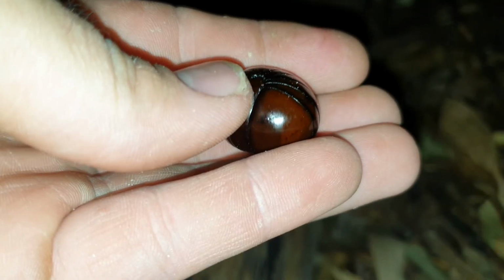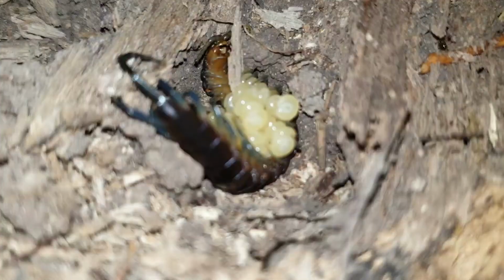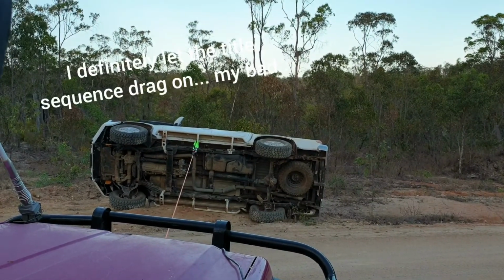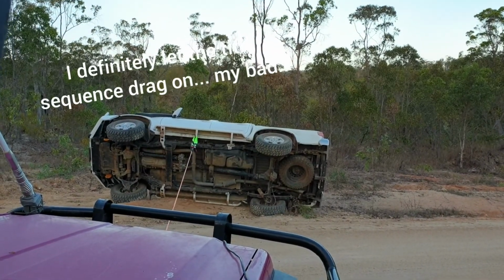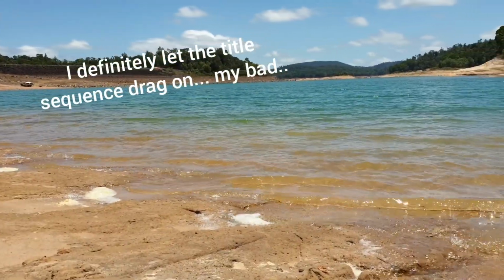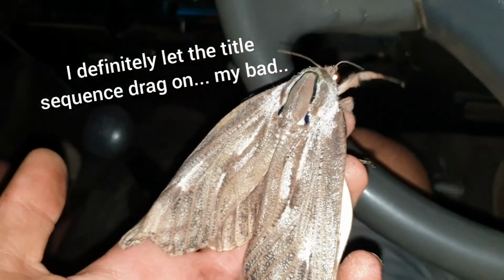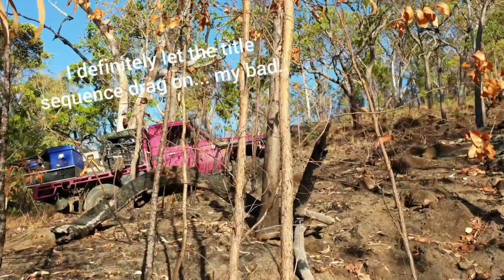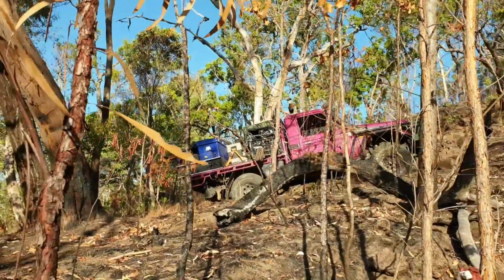First stop of the road trip. In the rainforest herping. I could have sworn there was a water dragon around here somewhere.